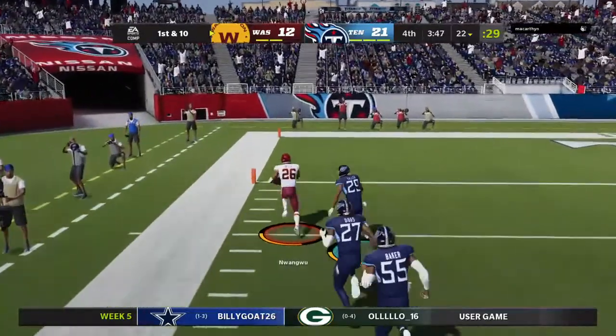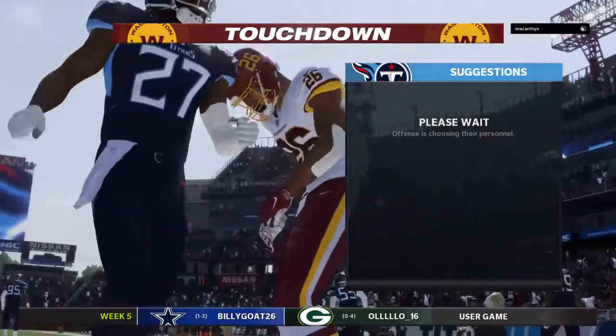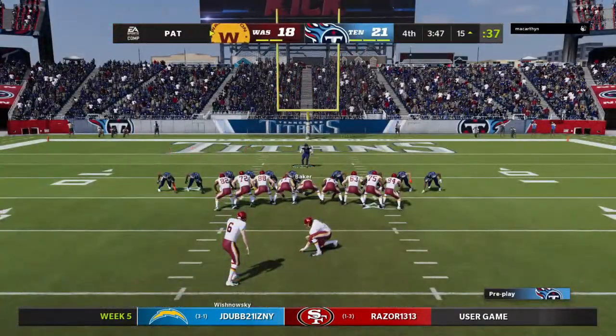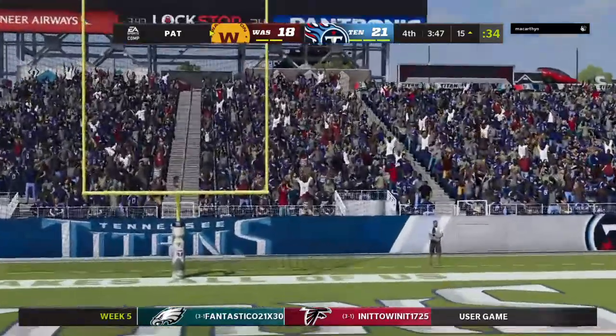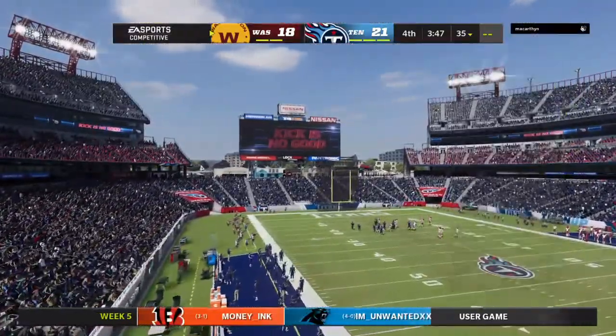There he goes, left side. Touchdown, Washington. Kene Nwangu, 78 yards. And Washington able to make this a close game again. So that's a really big play here in the 4th quarter. And don't look now, they're right back in this game.